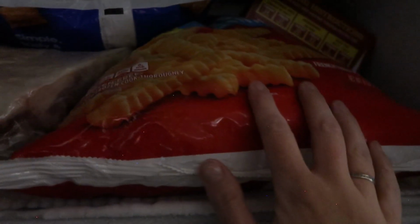All right, so I will take you downstairs now and show you our freezers and what we've got down there. We have two freezers. We've got this big upright freezer and we have this chest freezer over here. Our upright freezer has our easy lunch stuff. We've got corn dogs, pizza rolls, French fries.